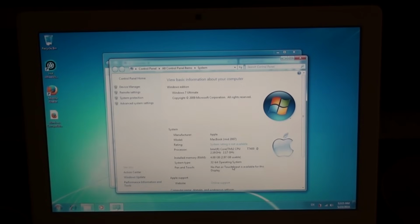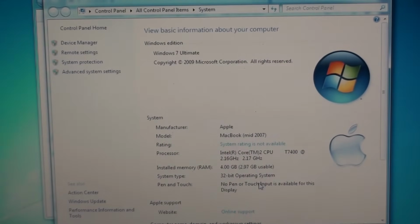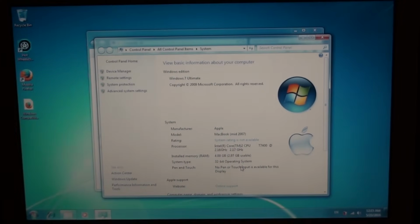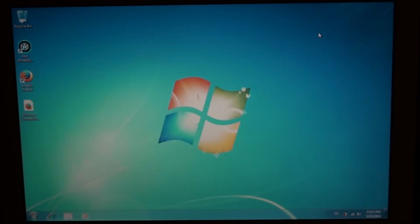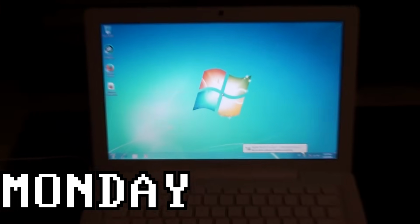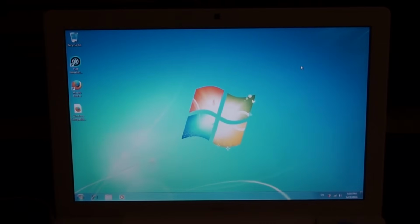How are we doing? Hey. Not bad at all. It's very good, actually. So now, I'm gonna go to bed. When I come back, probably gonna install Windows 8 after we see if Hot Wheels Velocity X works. So for now, shut it down. Apple built-in iSight unprogrammed. Does that mean it still works? Hot Wheels Velocity X. Two upgrades is just too much.